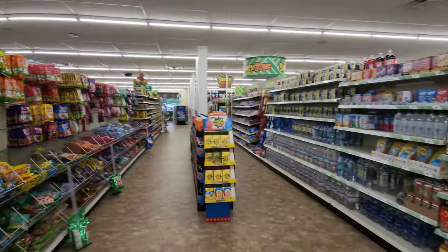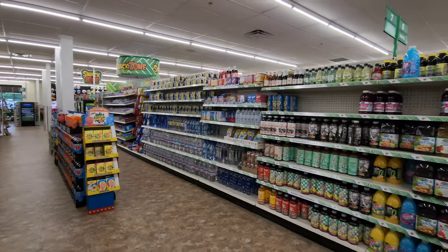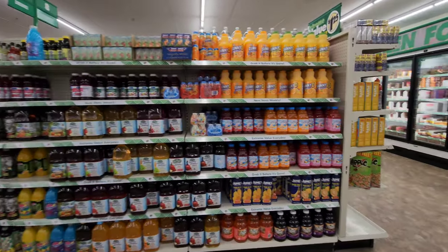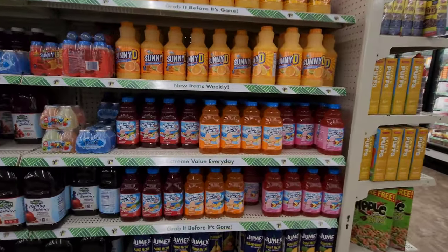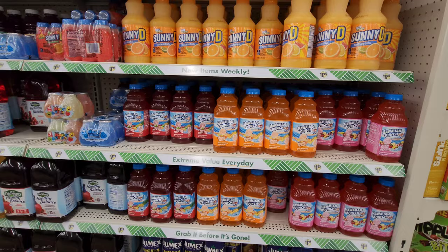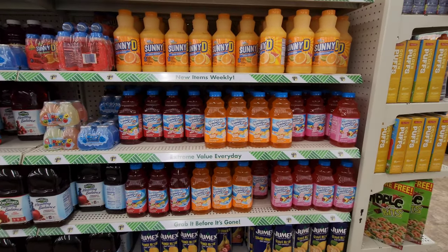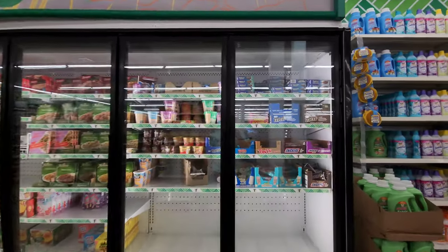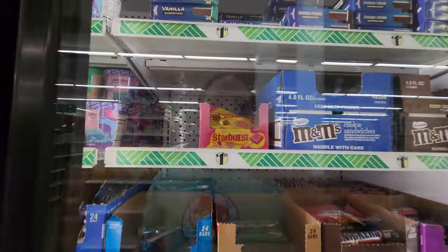This definitely got a bigger grocery section than the other location did across the parking lot. Big snack zone. Look at the little things of Hawaiian Punch. Ocean Orange, or Orange Ocean. Okay. Got a lot of ice cream. Look, they got Starburst ice cream. Sorbet bar.